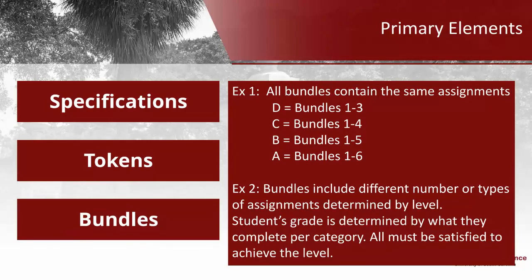So example one is that all bundles contain the same assignments, right? But that you have a number of different bundles. So in order to, for example, achieve a D, you complete bundles 1 through 3. And if you want to get a higher grade than that, you have to complete additional bundles, right? And I've got some examples of what those bundles may include here in just a second, all the way up to an A, right? So example 2 is that bundles include pretty much the same amount of assignments, but the number or the type of assignments depends on the course level, right? So in order to achieve that level, you have to achieve everything in the category. And we will see some examples here.